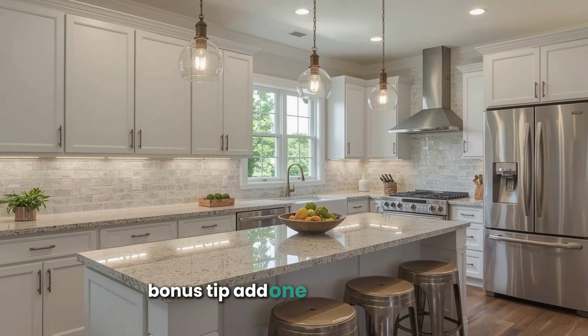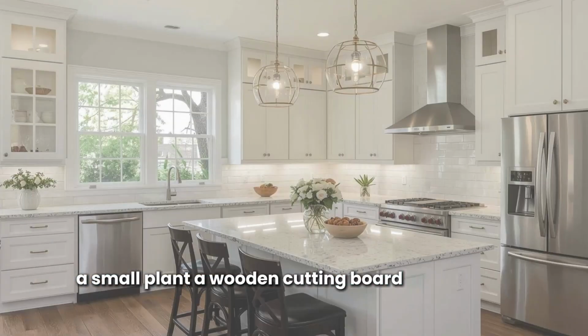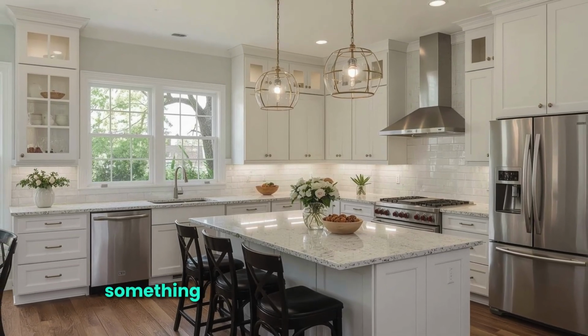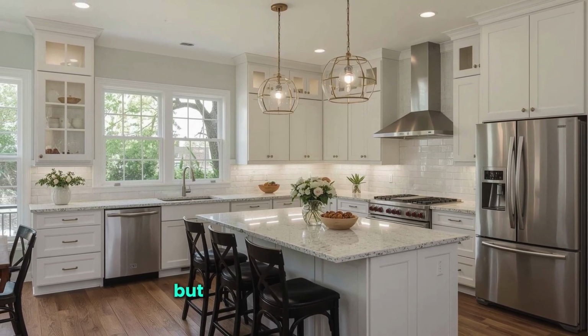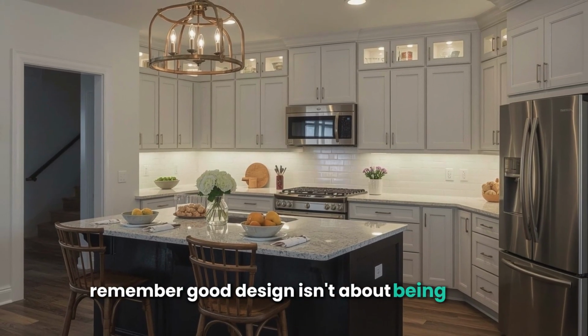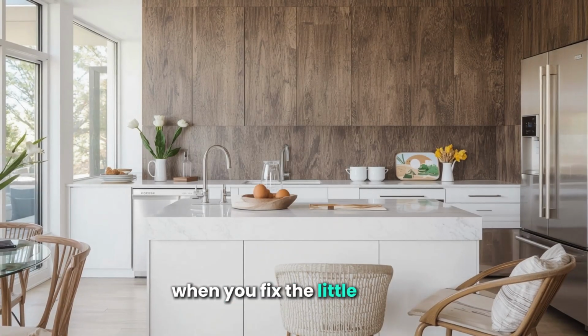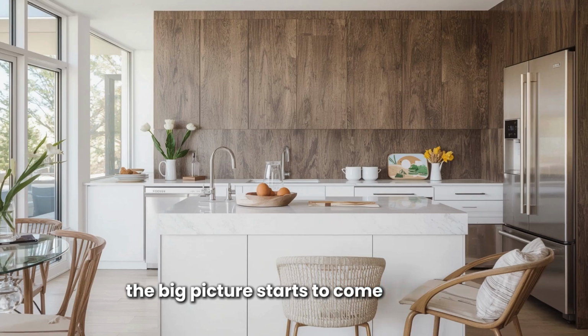Bonus tip: add one personal touch. A small plant, a wooden cutting board, or a framed print. Something that makes the space feel yours, but still tidy and intentional. Remember, good design isn't about being fancy, it's about being thoughtful. When you fix the little things, the big picture starts to come together.